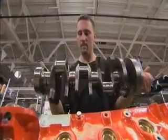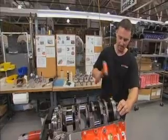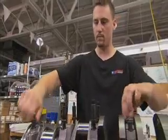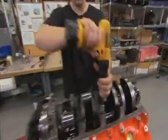I'm going to install the crankshaft. My favorite thing about the car right now is the engine. This is so awesome. Everything is going to just fly. No laughing, or I'm coming down there with fisticuffs.